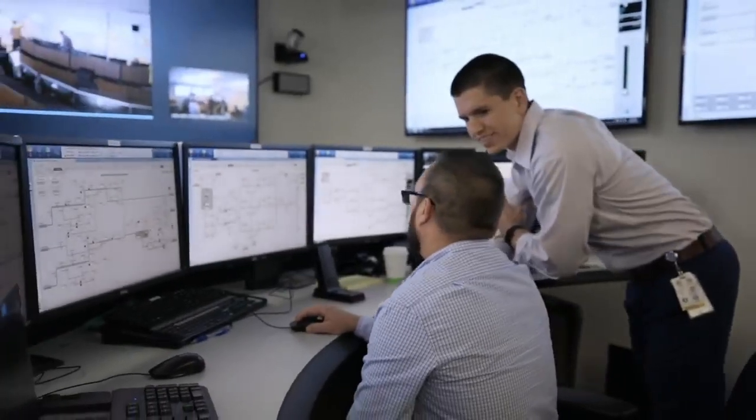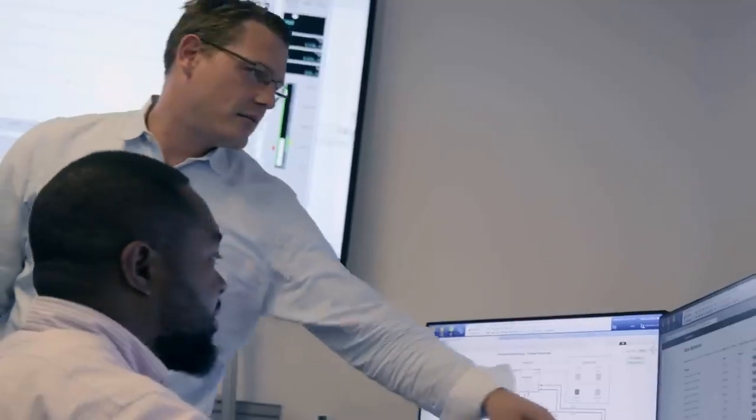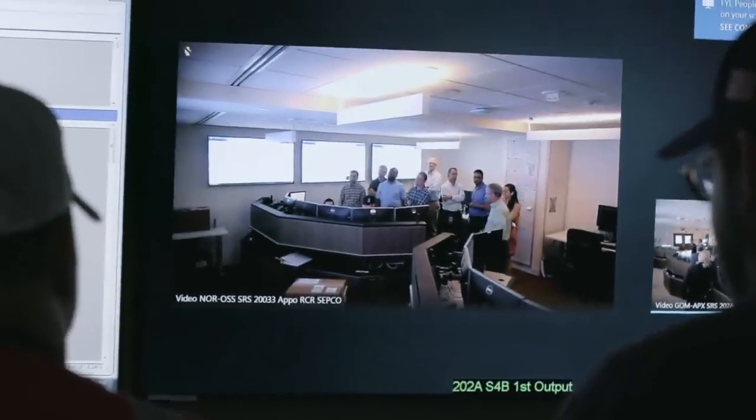The Shell team are spread across Texas and Louisiana. They wait patiently for news that oil has finally reached the platform. Part of the team was in the New Orleans office, and of course a very important part of the team was offshore, actually making it happen.